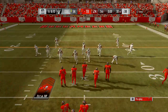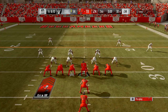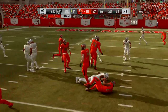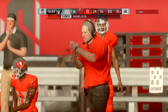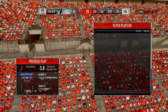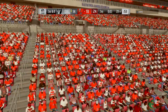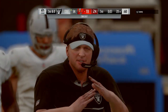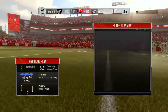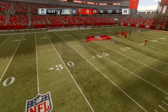So 1st and 10 now from the 30. The give is to Jones. And he'll take this inside the 30 to about the 29, maybe the 28-yard line. Now whistles and a timeout with 3 seconds left in the first half. So 3 seconds here remain in the half. On is the field goal unit to see about getting 3 points. And now a timeout defensively after that 1st down play. So they're going to make this offense sweat out half number 1.